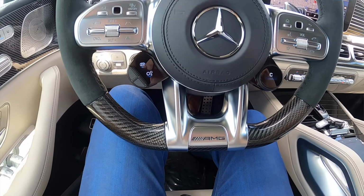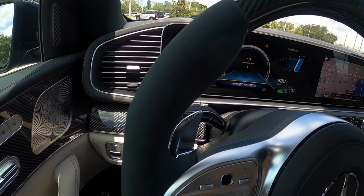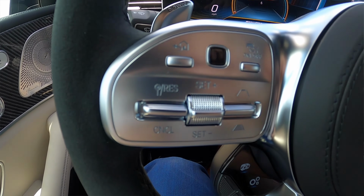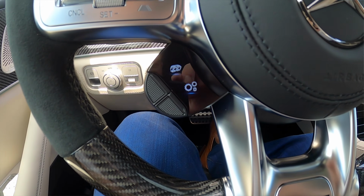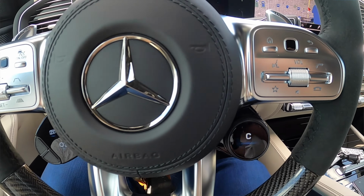AMG steering wheel with the Alcantara on the sides, carbon fiber on the top and bottom, 12 o'clock. AMG drive control buttons, so you can toggle your sport mode right on the fly. You can also make that exhaust note a little bit more throaty.